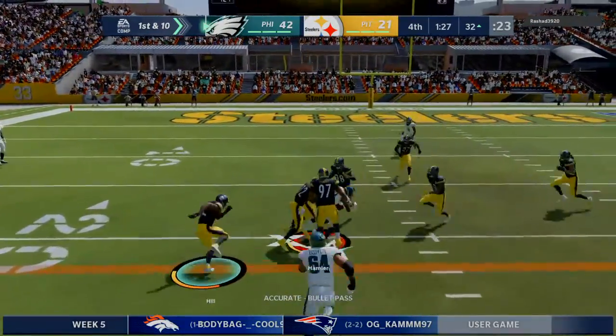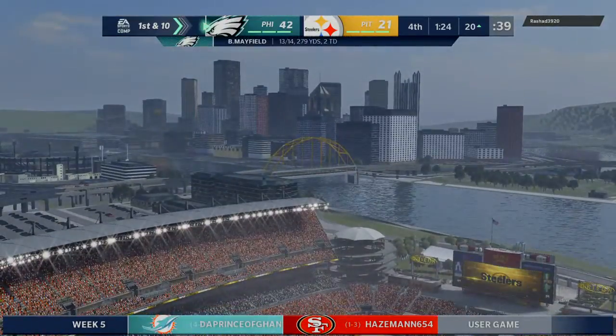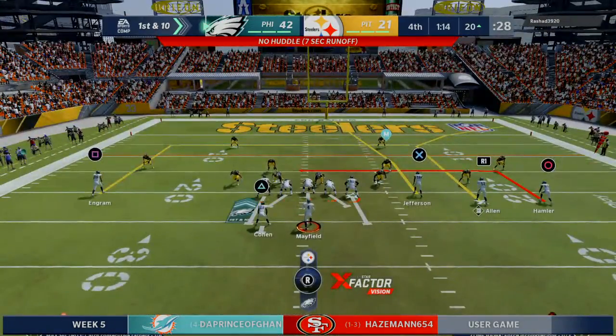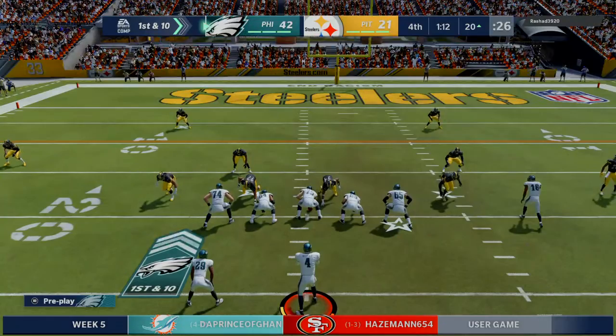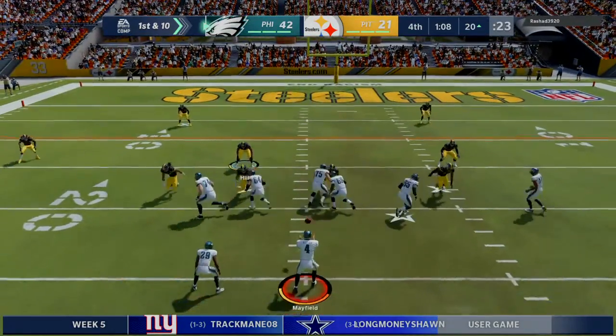Now a quick slant as the throw's complete. And he'll get this one down to about the 20-yard line. 12 yards is the pickup. Good for an Eagle first down. A gain of 12. First down, Philadelphia.